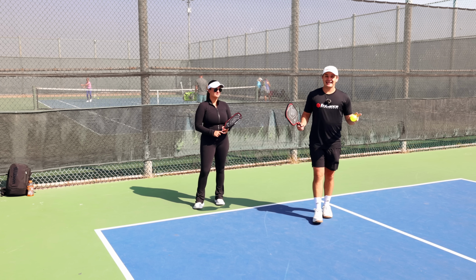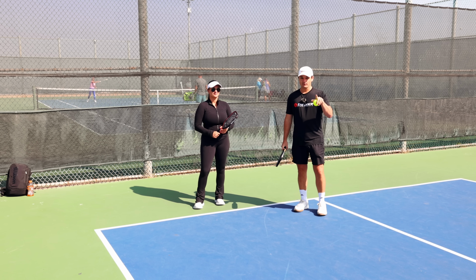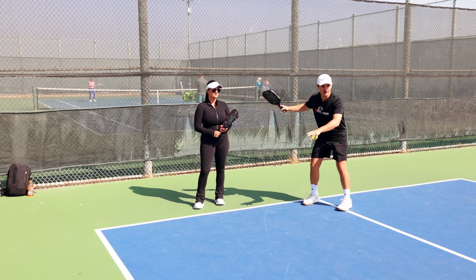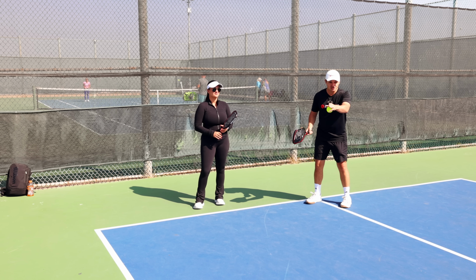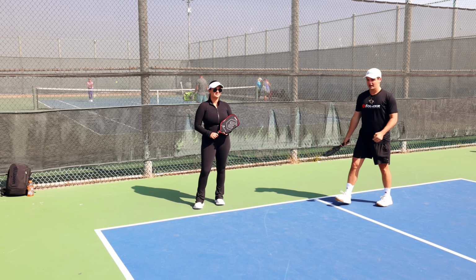The next mistake players make is they take their eye off the ball while they're hitting it. So you might not have known this, but when you're hitting a shot, you want to keep your head completely still. So if I'm hitting a forehand, I don't want to be looking away from the ball as I'm hitting it. My vision should actually stay completely put on where I'm hitting the ball as I'm hitting it.